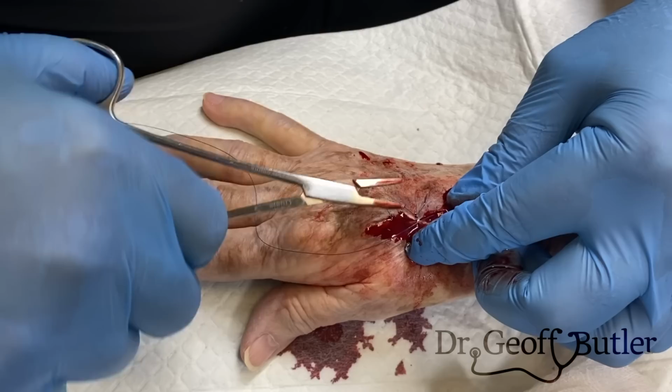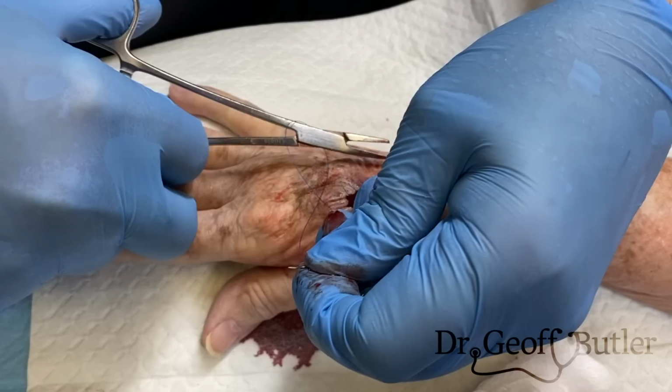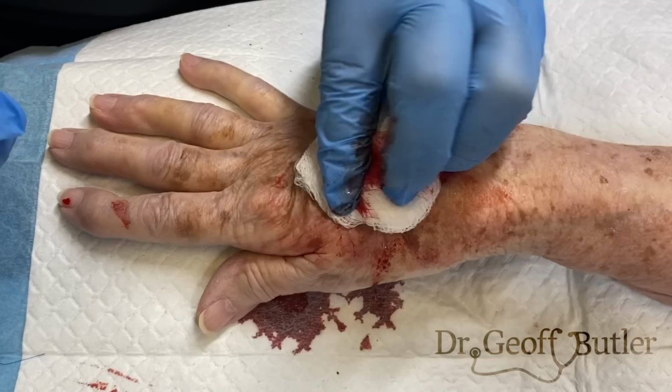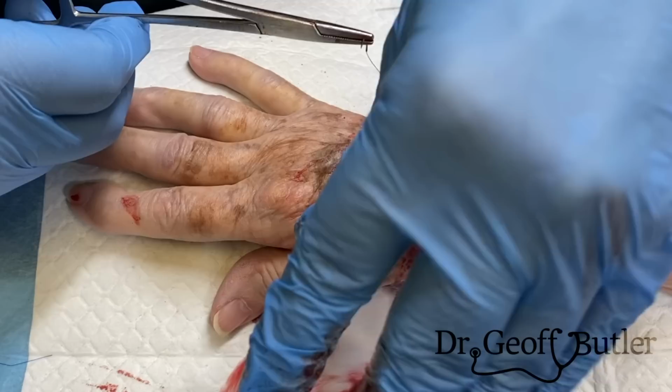So you can see how well this is closing together. I would tell you again, skin that's a little bit more mature is more forgiving as well. It allows you to pull it through because the elasticity is not as strong, so it doesn't fight you as much. And these really do heal quite well. So it seems like a really big elliptical incision, but it will come together nicely.